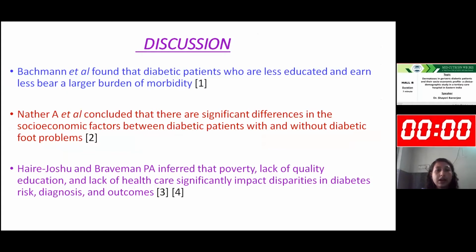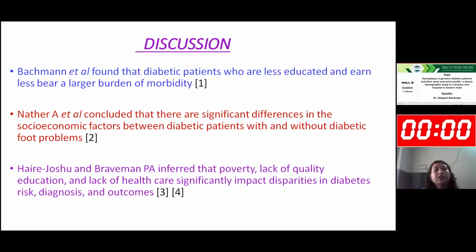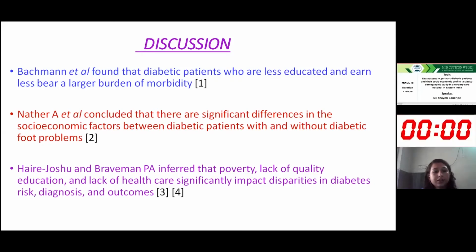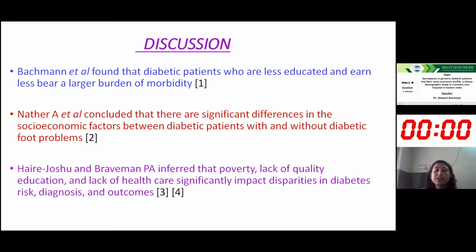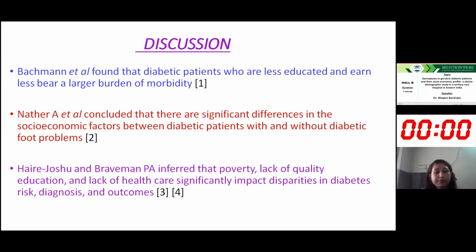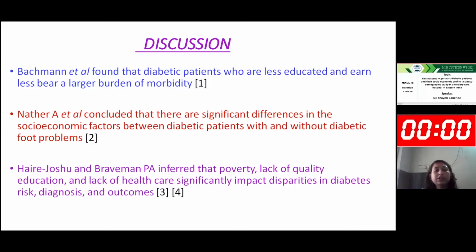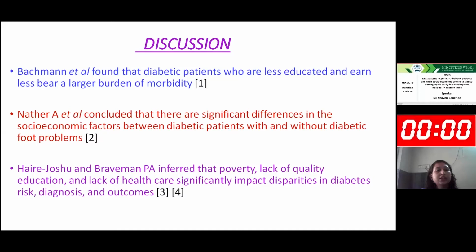I searched the literature and I found some similar results where Bachman et al. found that diabetic patients were less educated and earned less, and bear a larger burden of morbidity. Nader et al. concluded that there are significant differences in the socioeconomic factors between diabetic patients with and without diabetic foot problems. And Joshua and Bregman also inferred that poverty, lack of quality education, and lack of healthcare had significant impacts. Next slide.